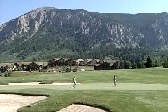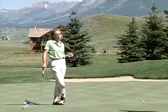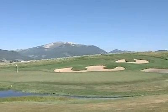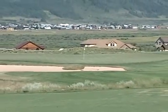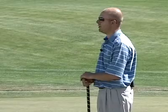Now, there's not a lot of severe undulations in these greens. There's no shelving, things like that. There's just nice subtle undulations. Yes. There's only a couple holes on the golf course that have some shelves or something that is somewhat severe, but most of them are well represented by this green right here. Subtle break, gentle undulation, not as severe as other mountain golf courses.